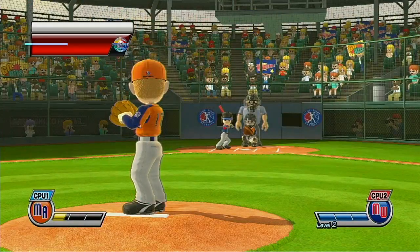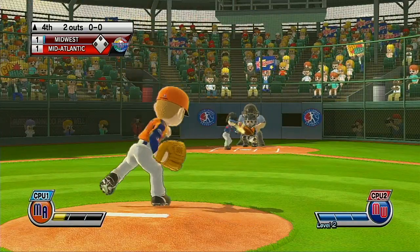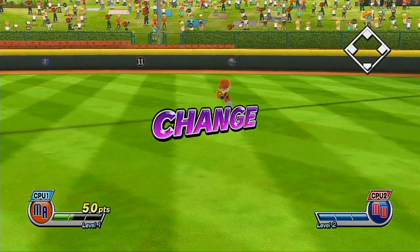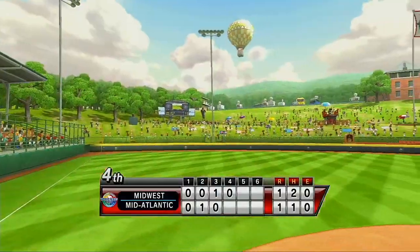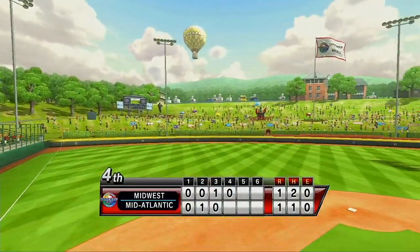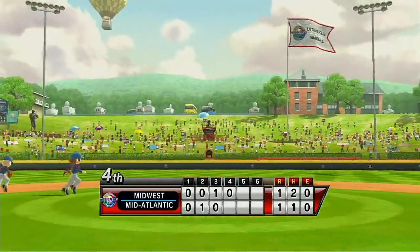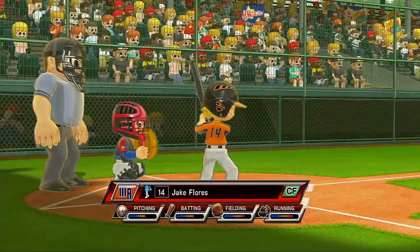Now batting, pitcher, number 1. No runs, no hits, no errors, and nobody left on to finish out the inning. Young Harrison Toppin told me that he intends to play Little League Baseball for the rest of his life. So far, so good. It's the bottom of the fourth.